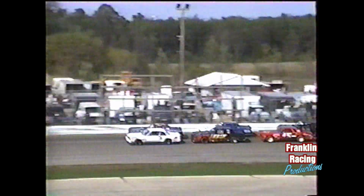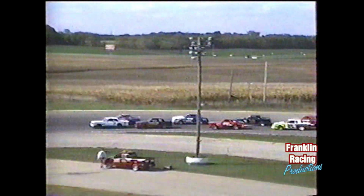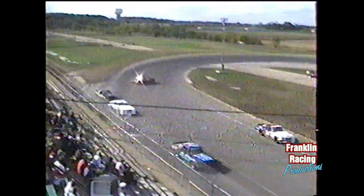Down the back stretch, they'll be looking for green as they come around this time. Cooley looking for a little bit of a jump there. Up, he's back looking. Double greens are out. Cooley jumps into the lead, going down to turn one. Derringer going to be looking inside, looking for running room on the high side, then you want to drift back a little bit.